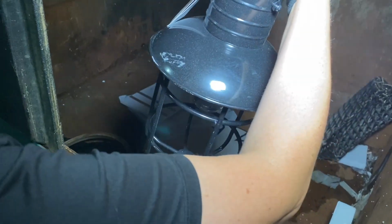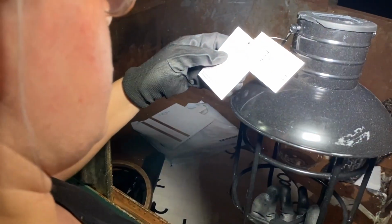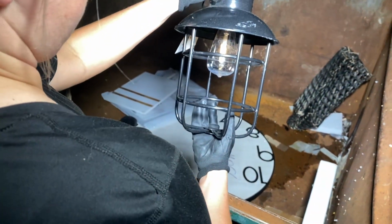Okay, we got this. Oh, it's a solar panel. It's a lantern. Oh, it's a solar panel lantern, guys. It was $35. Nice. It's a solar cage lantern, modern colors. I wonder if it works. Oh shoot, it does work. Holy cow.